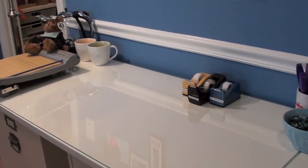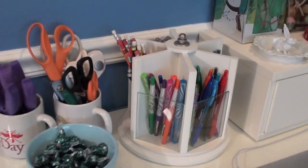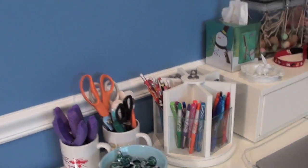I have a hot water machine and some mugs. Different kinds of tape, nicely labeled, of course. And me and my label maker, I'm crazy. And then different kinds of pens, candy. Oh, I have to have candy everywhere. Different kinds of scissors, hole punches, etc.